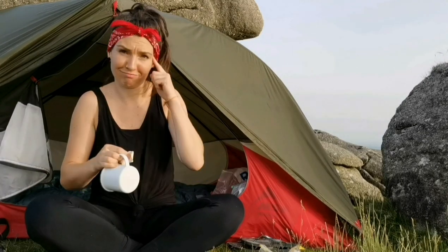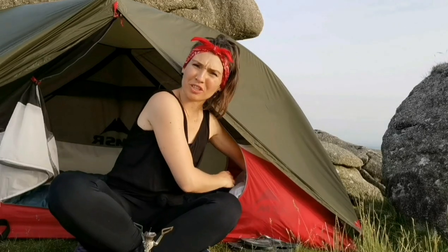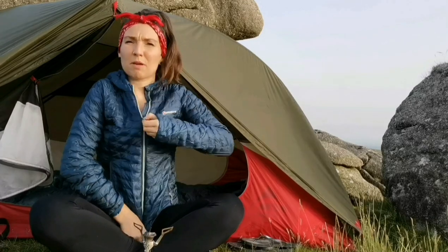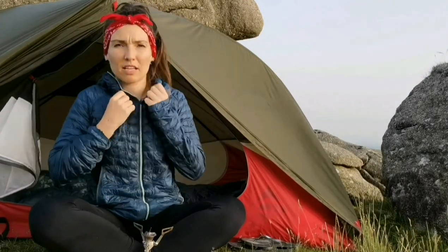I know. Ooh, I actually think I'm going to put my puffy on. The temperature's already dropped. It's my Montane puffy and it is gorgeous. It's so warm. Oh, I love it.